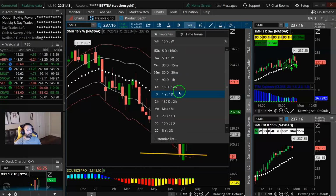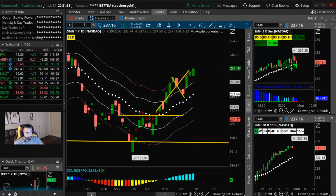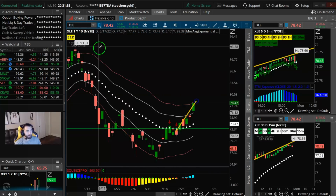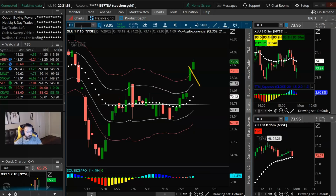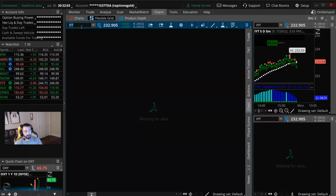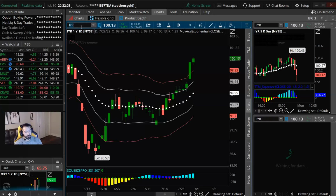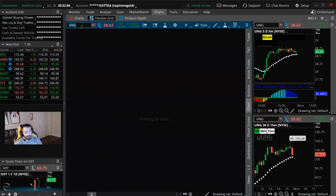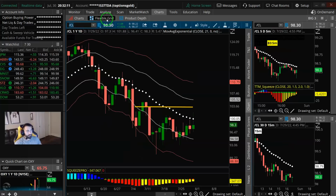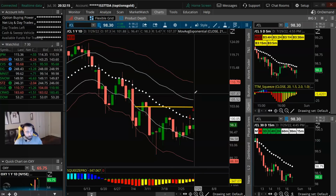So if you look at energy, energy's improved. Cut a nice pop there last week. Utilities, XLU, has greatly improved. XLP, consumer staples, even the transports, even the real estate sector, natural gas, even crude oil is trying to make some improvements here. So it's a market-wide thing.